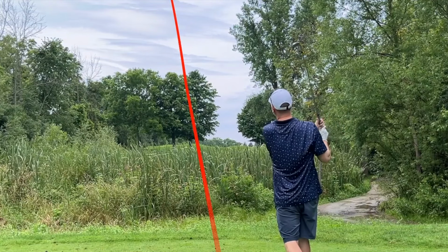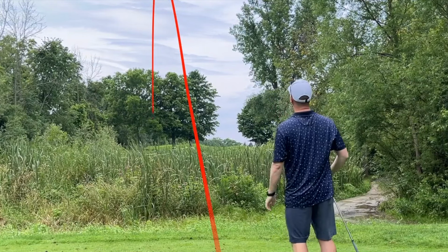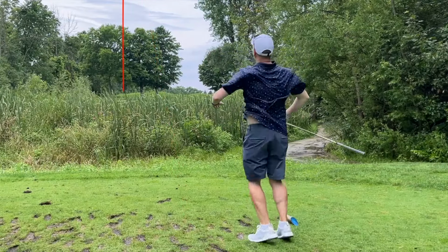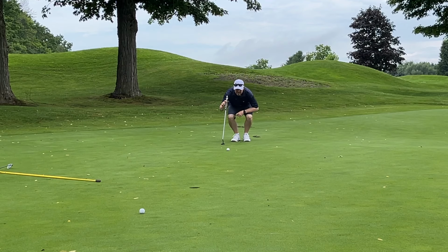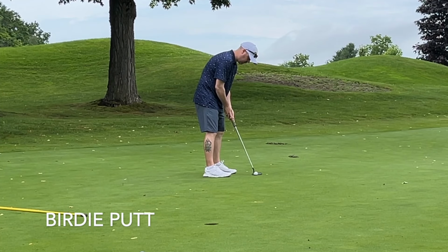This was a nice easy pitching wedge swing that was going right at the pin, and I was trying to see it over these weeds, showing off my mad hops. And I knew it was good, but by the time I got to the green, it looked really good. I was all over the pin, just went a little bit long.